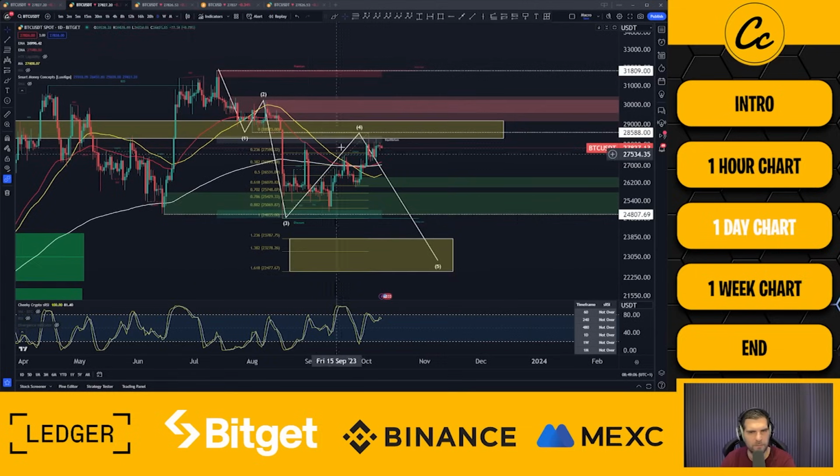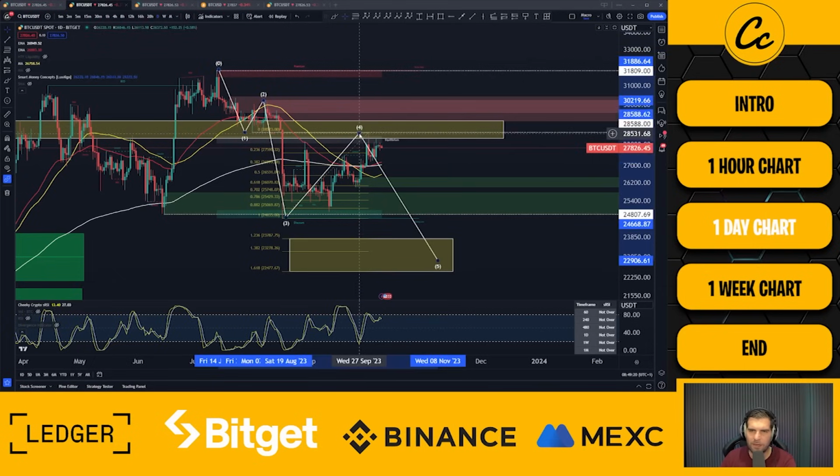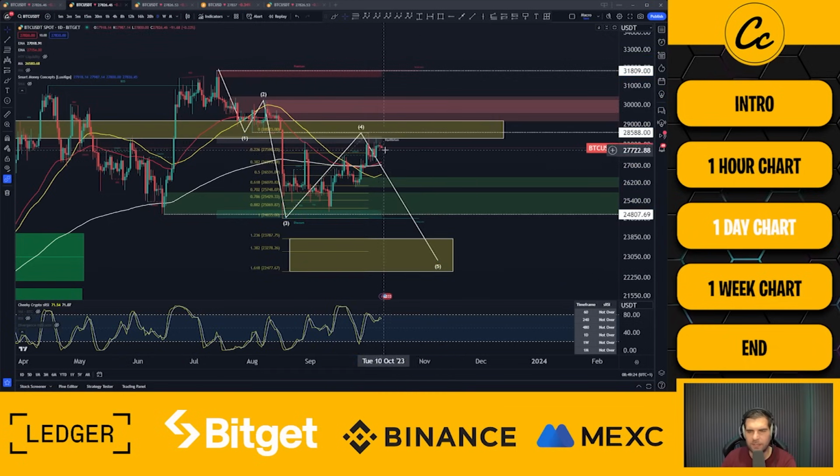Okay, so we have a five-wave structured move to the downside. In order for us to invalidate this structure, we have to have a breakout situation. That breakout situation occurs at 28,588. That's this white line in the middle here. I think there's a high probability that we do get this breakout of our structure. However, we have to consider that there's always a possibility that we do not.